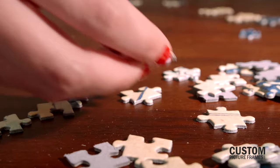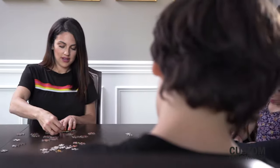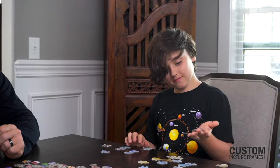Did you know that jigsaw puzzles have been around since the 18th century? They're a great way to spend time with your family and friends. Or maybe you're looking for a stimulating solo activity to help you pass the time. Either way, they're a lot of fun.